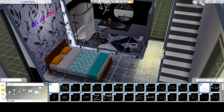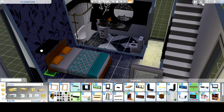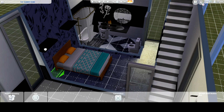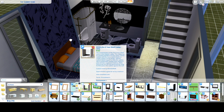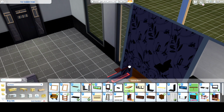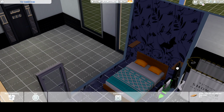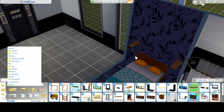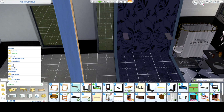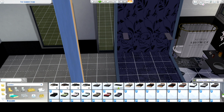The parents' room, I didn't really know. I was kind of finicky on the color scheme that I wanted for them, because I haven't played The Sims as much. I don't have the parents as much, so I don't have a great idea as to what they like and what they don't like and all that good stuff. So I was kind of iffy for them. And then I stumbled upon this shelf, which was great.